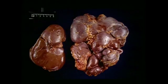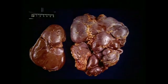The next system I would like to address is the urinary system. Here's a set of kidneys that show the normal anatomic appearance of an adult horse kidney versus one that is lobulated. This is defined as persistence of fetal lobulation. During embryogenesis and fetal development, the equine kidney is lobulated, which disappears with birth.